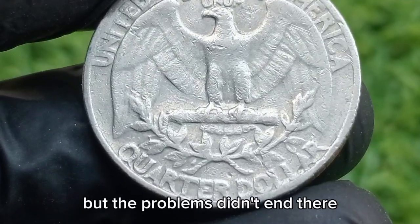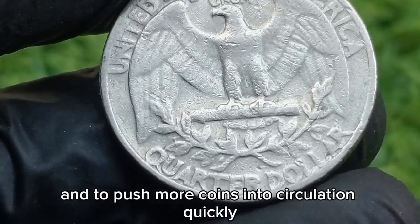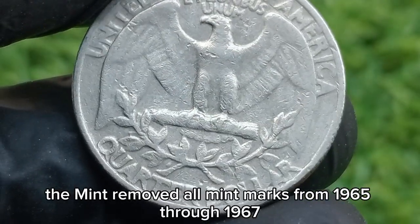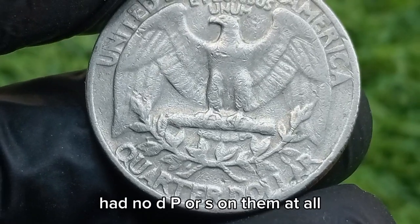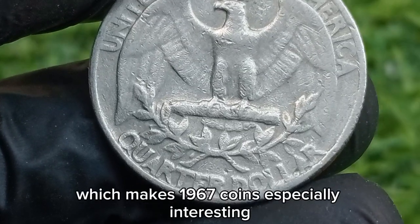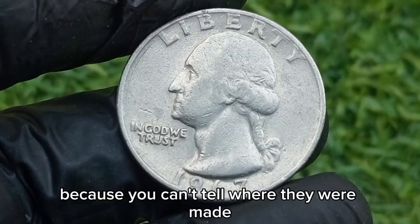But the problems didn't end there. To slow down coin collecting and to push more coins into circulation quickly, the mint removed all mint marks from 1965 through 1967. So quarters, dimes, and nickels had no D, P, or S on them at all. Everything looked the same, which makes 1967 coins especially interesting, because you can't tell where they were made.